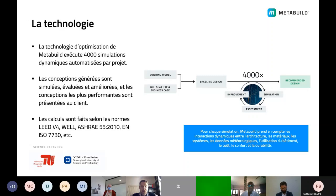This recommended design brings together the best from sustainability, but also the best from cost perspective, also the best from other perspectives, and it brings together the dynamic interactions of architecture, materials, systems, weather data, building use, cost, comfort, and sustainability. So if your products bring any advantages for your clients, this is what Metabuild will make very transparent. Next chart, please.